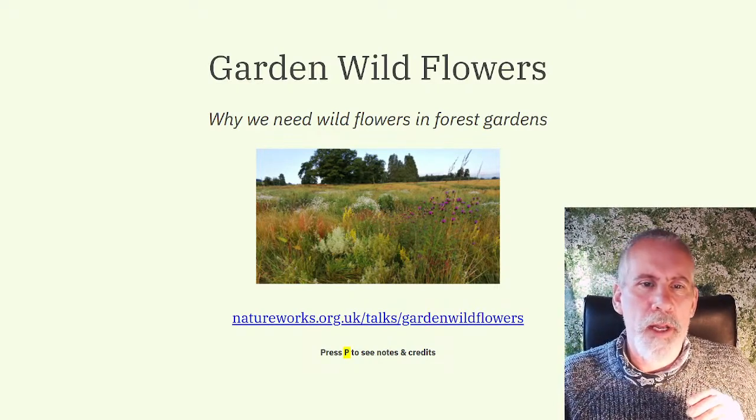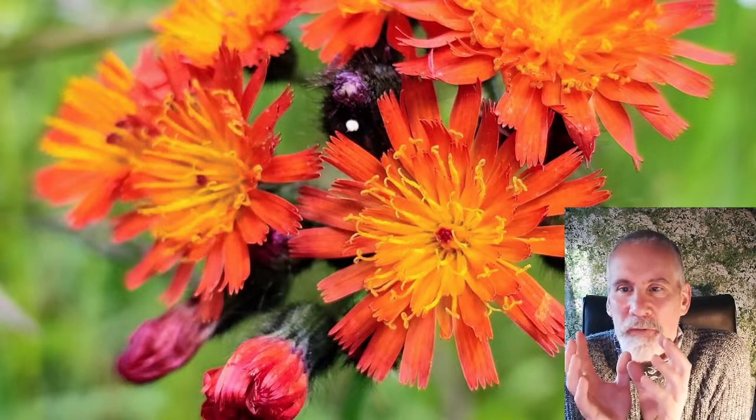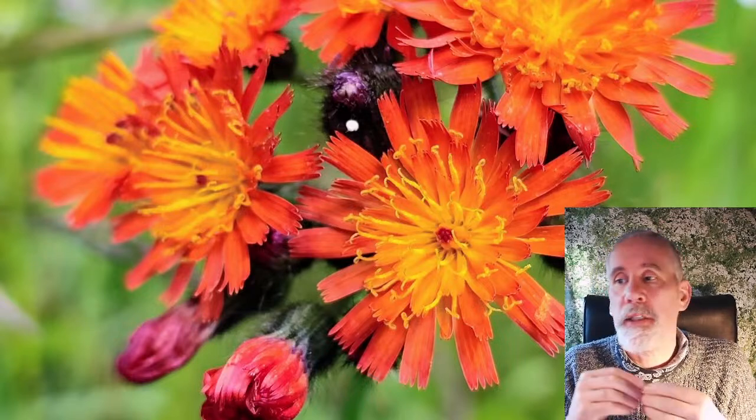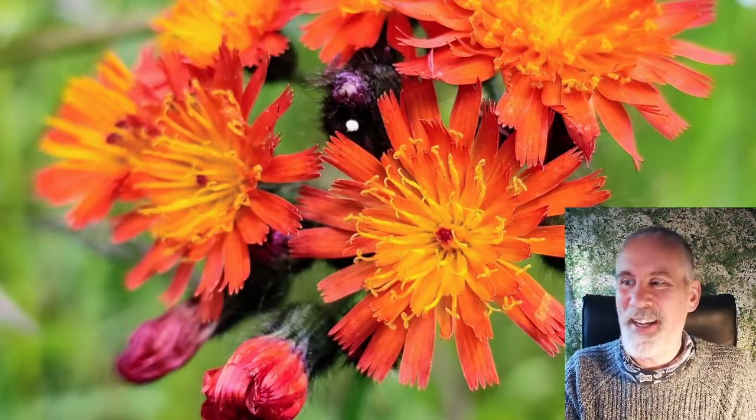So I want to kick off with a photograph of fox and cubs, and there's two parts to this. Firstly, why are native plants so important for gardens generally and forest gardens in particular, and then the other side is to actually celebrate the beauty of the UK native wildflowers as well. I'm talking about wildflowers, but it extends to shrubs and trees, but I haven't actually done that much work on those yet. So I'm just going to talk around the subject of forest gardens.